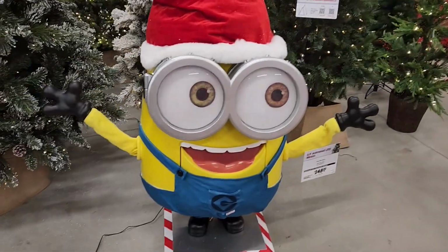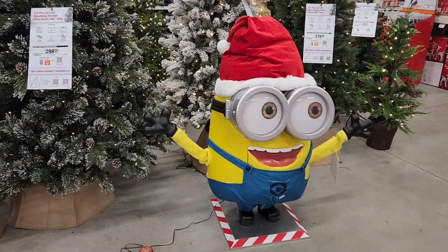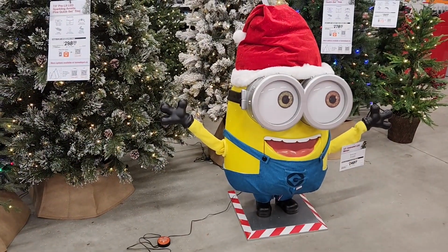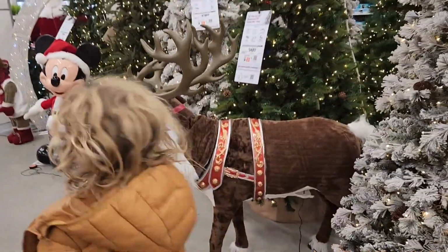This is a Minion. Mommy. This is a Mommy. Mommy, that's fine, Mommy. Mommy's on the other side. Huh? You want to push it? I want to wait for Mommy. Okay. Look, they got lots of Christmas trees. Let's go to them. They got a reindeer here.